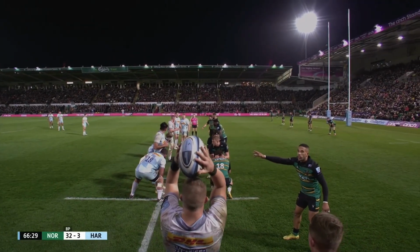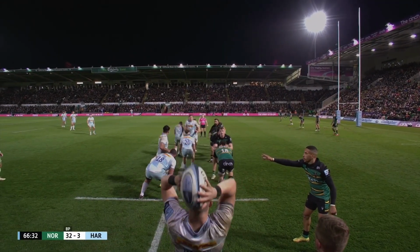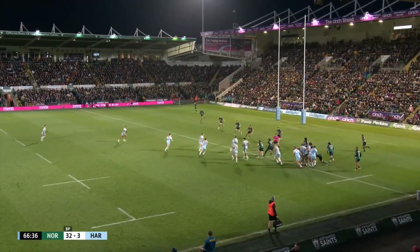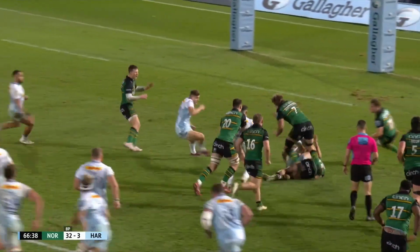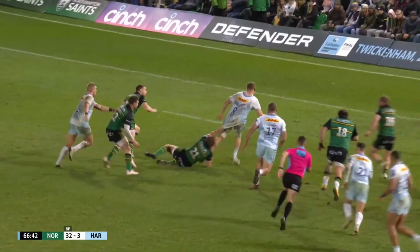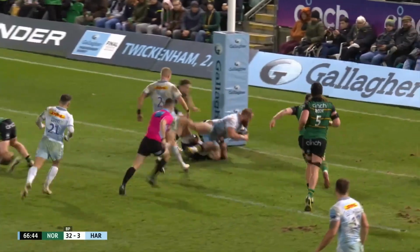That's what Austin was talking about before. The energy seems lacking today from Quins. Matthews sets this up. Kerr. Esterhazen again, slammed in the tackle. That one coming in from Furbank. Dombrandt skipping free, gets it away nicely.